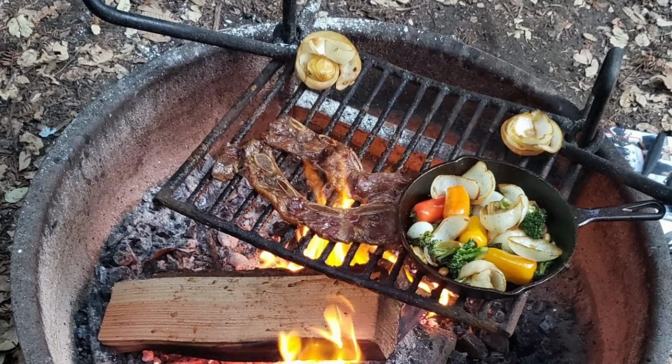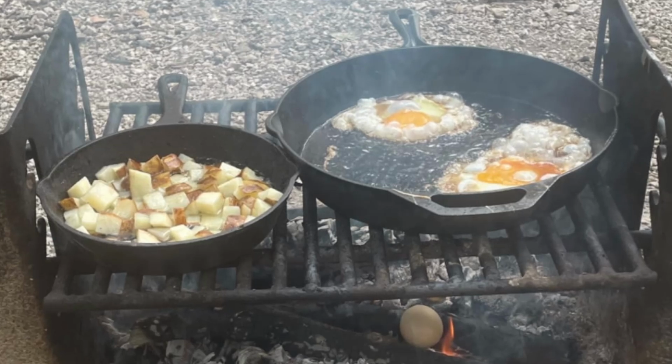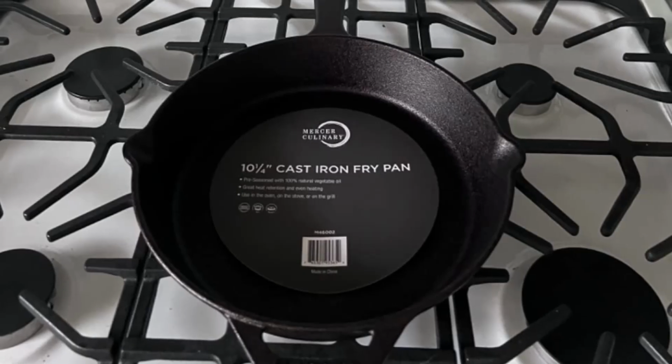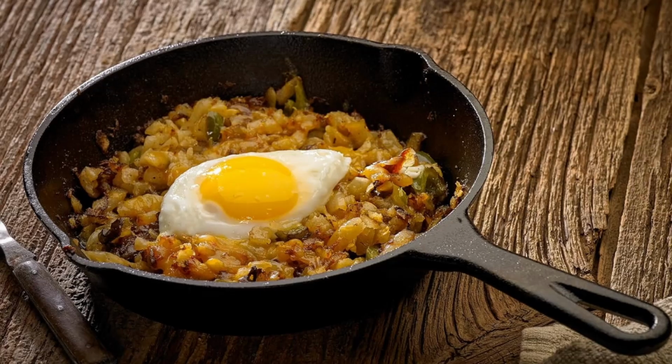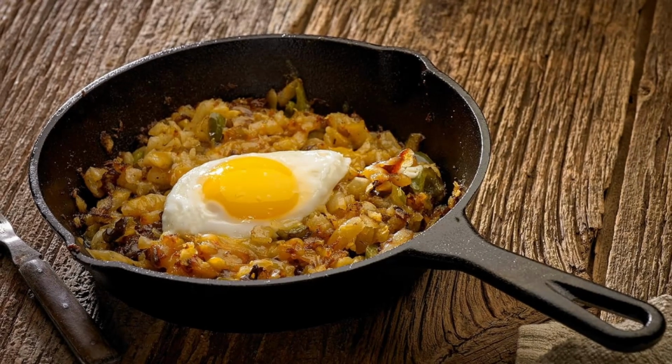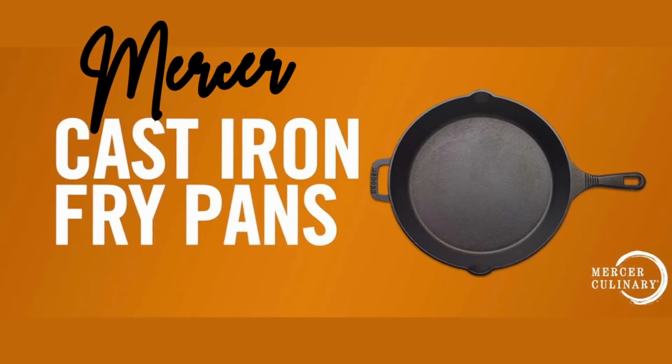3. Energy-efficient cooking. Thanks to its superior heat retention, the skillet reduces the need for high-energy inputs, saving time and energy in the kitchen. 4. Compact and space-saving. The 8-inch size is perfect for those with limited kitchen space or who prefer smaller cookware for specific tasks.